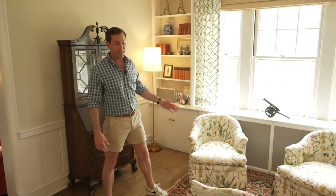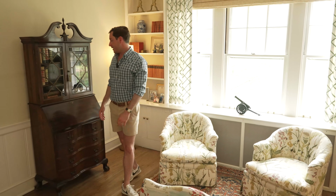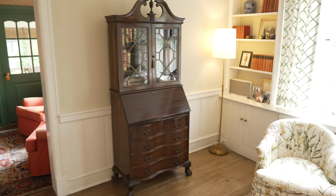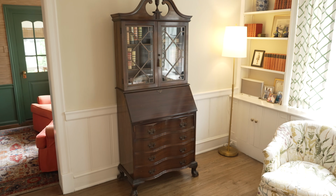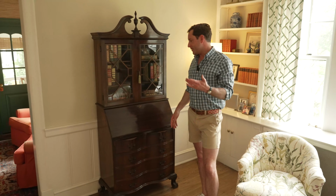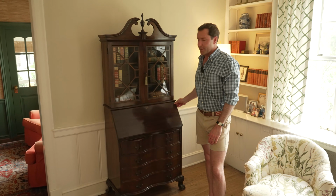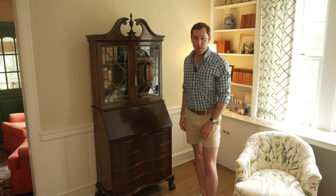So this is just another seating area. And this secretary was found at an estate sale. So this was actually the very first piece that I bought. I think I was 23 and I got a good deal on it, and it kind of just works. I mean, it does open up with some more storage in it, but it's kind of one of my favorite things since it was the first piece that I bought.